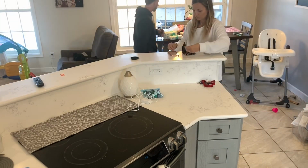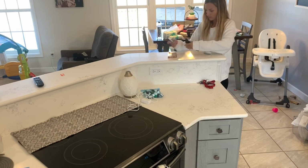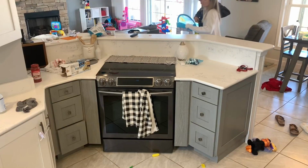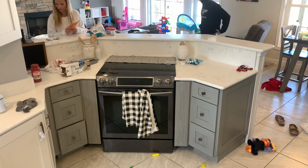But we are so excited to be home. We all woke up this morning and we just jumped out of bed and we're just so excited to be here. We had a really good winter living in our travel trailer and everything, but we are so excited to be home.